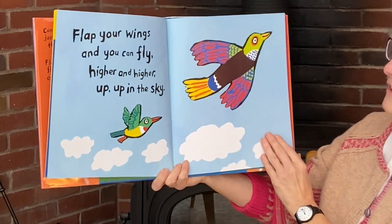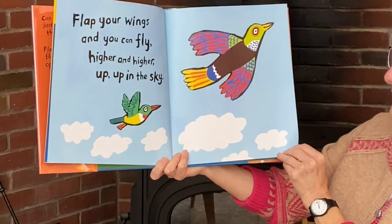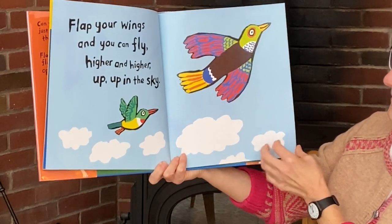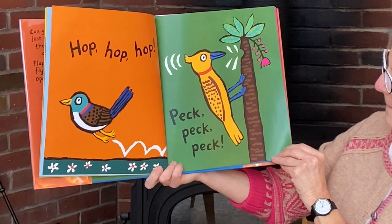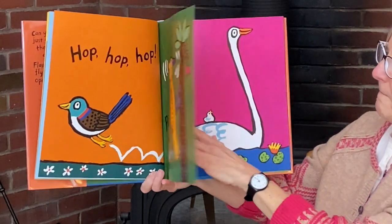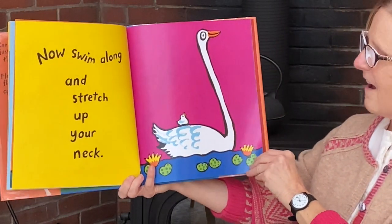Flap your wings and you can fly higher and higher, up, up in the sky. Hop, hop, hop. Peck, peck, peck. Now swim along and stretch your neck.